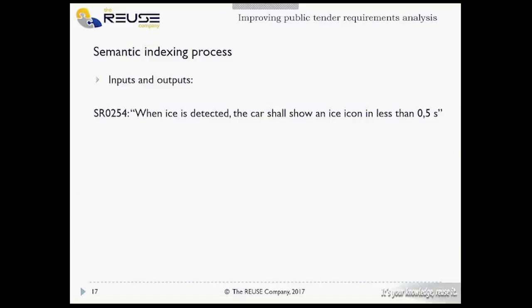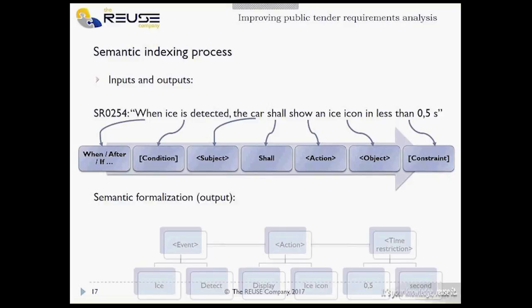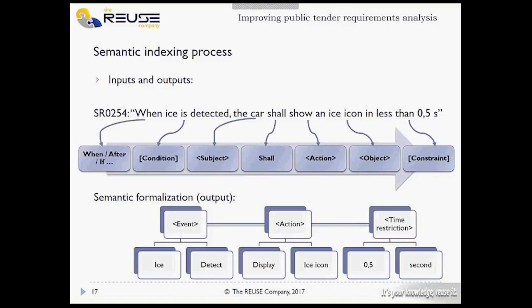But after following all this indexing process, the idea is to be capable of first analyzing a textual requirement, such as the one you can see now on the screen. "When ice is detected, the car displays an ice icon in less than 0.5 seconds." And by first matching this textual requirement with the pattern that I previously presented in the previous slide, the idea is to be capable of having some sort of semantic formalization as the output for this indexing process, so that in the end what we get is this kind of semantic graph.